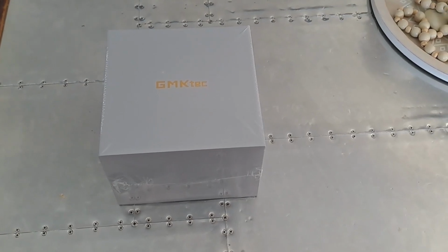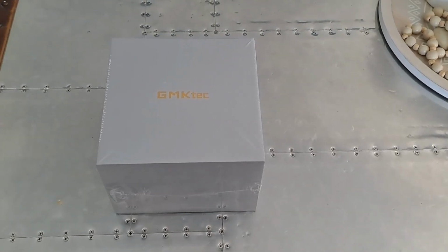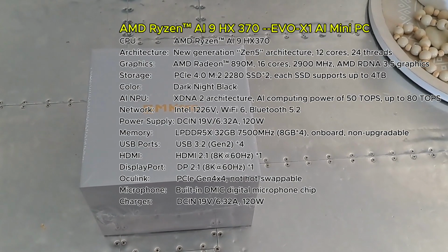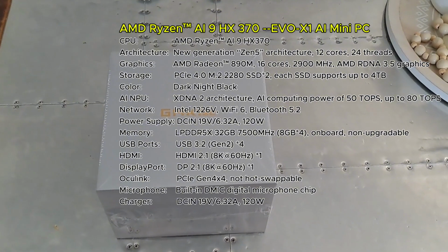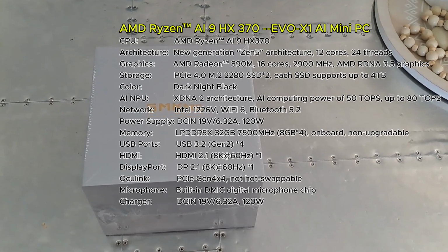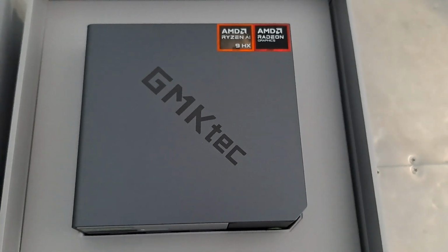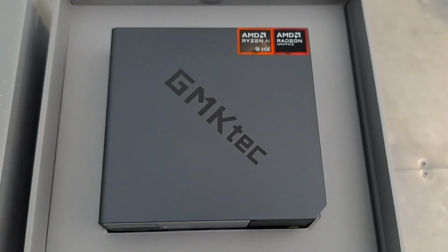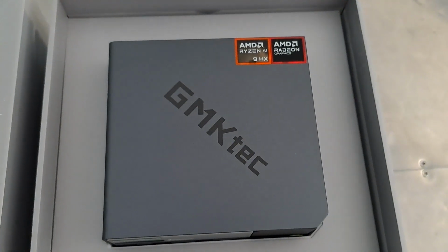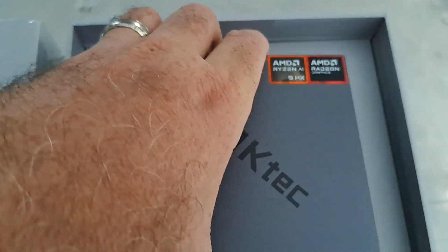Today we're doing a review of the GMKtec Ryzen 9 890M mini PC. On screen are the specs of this mini PC, which is called the EVO-X1. This one has a 1TB drive and 32 gigs of memory. They made the design of the box a little bit bigger than the other ones. The model before this was the GMKtec K8 Plus, which was the Ryzen 7 chip, which has the HX370M in it. Let's take it out.